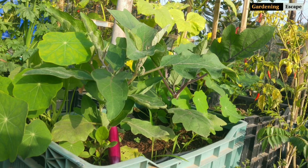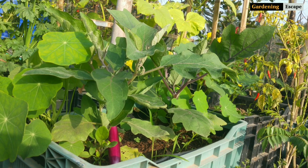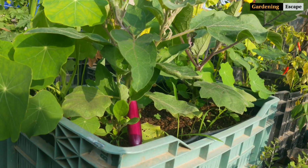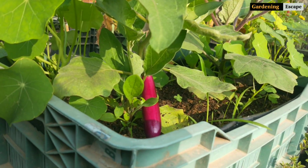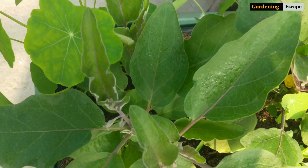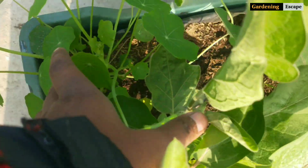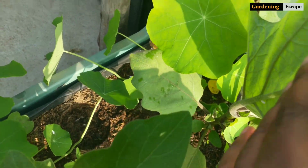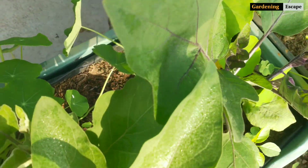In another fruit crate, I have 2 beautiful looking eggplants starting to produce fruits. They aren't the same variety. The right one is more roundish compared to the left one. Both are heirloom varieties. Along with them, I tried growing nasturtiums as companion plants. It's the first time I'm growing them like that. Don't have an idea how it will turn out, but fingers crossed.